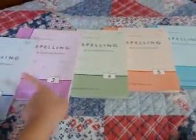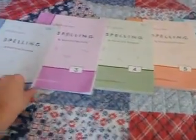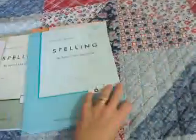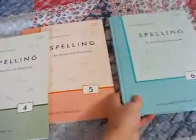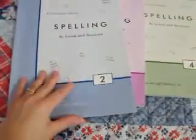So, like I said, all of these are the teacher's manuals. Inside of all of them has either the full size of exactly what the student's book looks like with the answers in, or it has a reduced copy of what the student's book looks like. Okay. So, just kind of want to show you through these a little bit.